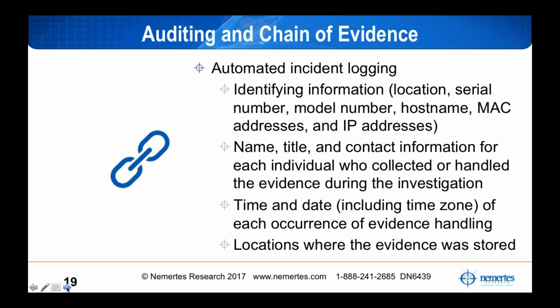Another area that people tend to forget a lot is this component of auditing and creating and maintaining a chain of evidence. And people look at this and say, a chain of evidence, doesn't that sound like CSI or one of those Law and Order shows? And yes, as a matter of fact, that's exactly what needs to happen. And I mentioned automation. That can become key when you're doing incident logging, because what you want to capture are a mix of human actions and human beings and human contacts and mechanical or system level data.